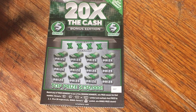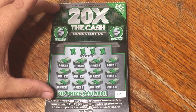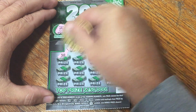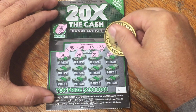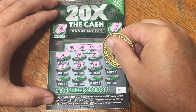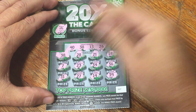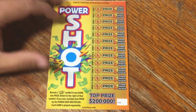Alrighty, next up is 20 times the cash. We're looking for bag of cash in the bonus. Down at the bottom is matching numbers, a 2, 5, 10, or 20x multiplier. Alrighty, nothing there and nothing on that side. We're looking to match up a 40, 38, 13, or a 26. Ba-ba-boom. We got a match on 38. Sweet. No 28. No 21. No 18. No 7. No 23. No 34. No 36. No 31. No 27. No 14 in the clutch corner. No 39, but we do get a match on our 38 for $5. Sweet. 2 for 2. Alrighty, we're definitely on the board, so no skunk today.